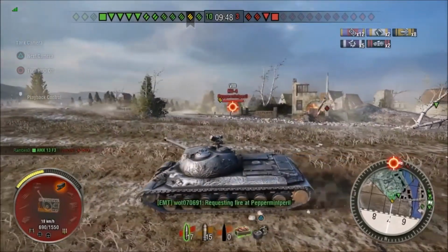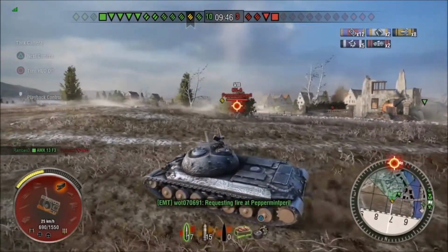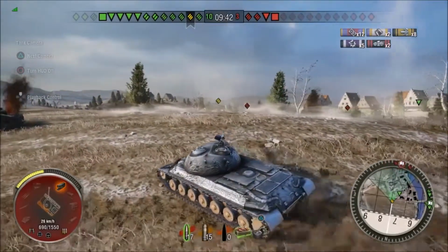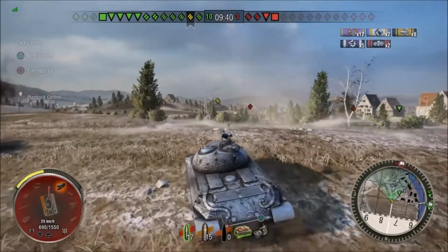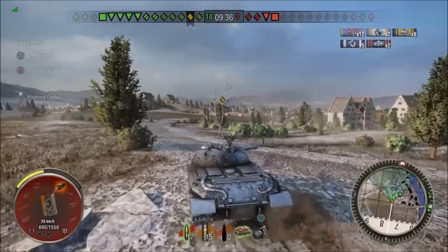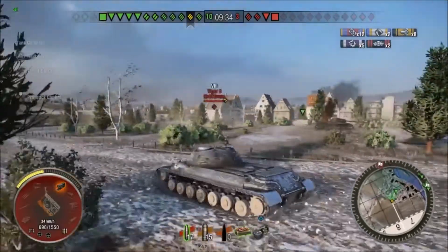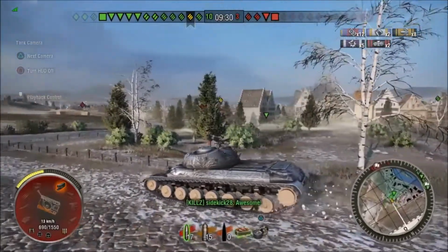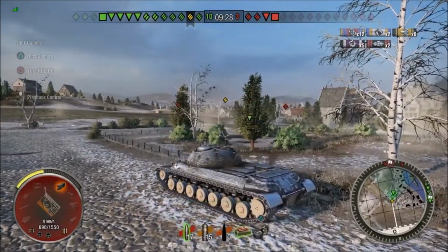It all depends on the person driving, because the IS-3 gets the BL-10, or BL-9, and it's an absolute beast. Like, I love that gun. Kind of like I like the BL-10 of the ISU 152. That BL-10 is absolutely amazing. It's so troll.